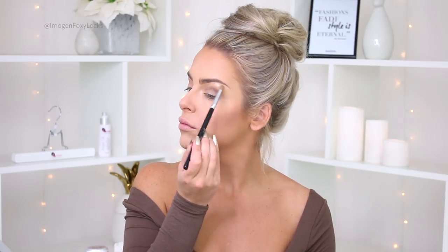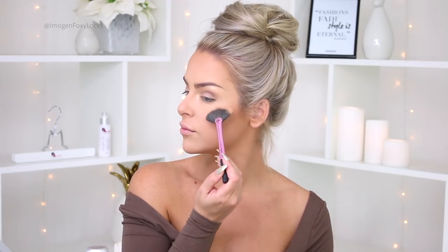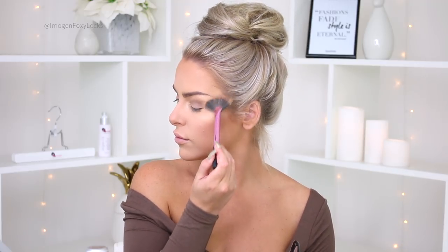So this is what I use with this small brush, just to get that precision highlight. And then I will use a fan brush to go over my cheekbones, above my eyebrows, and just to blend in my nose and on my Cupid's bow above my lip.